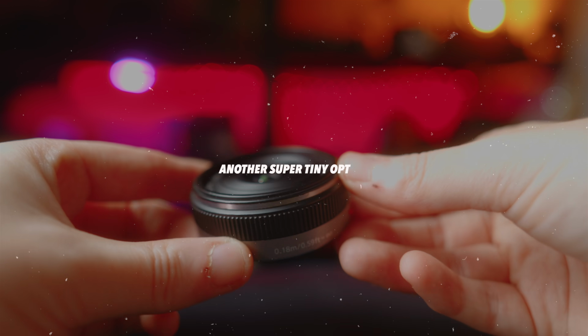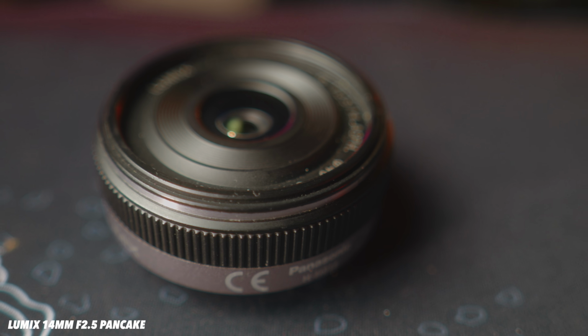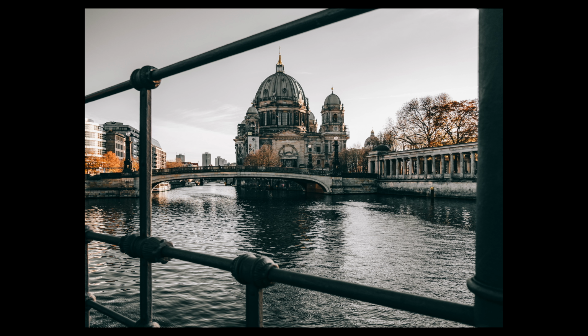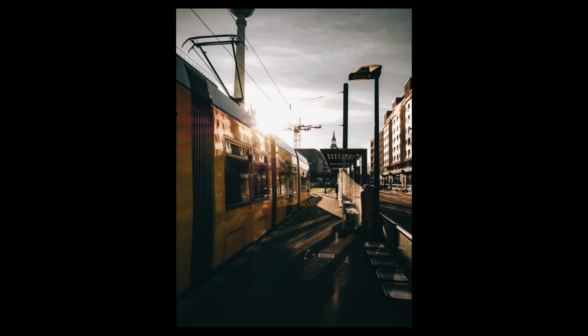This is a very, very cheap, often overlooked tiny lens in my opinion, and I'm really glad that I've added it to my collection. In the super tiny pancake arena, which is a very interesting sentence, you can also get the 14mm f2.5 Lumix pancake lens, which is about the same footprint as the 17mm.